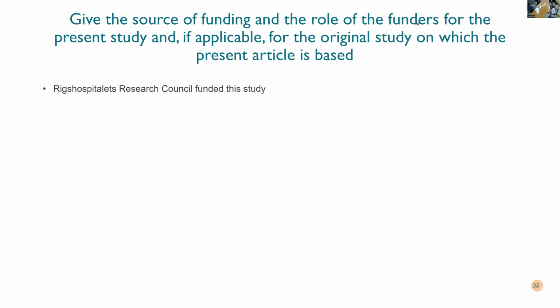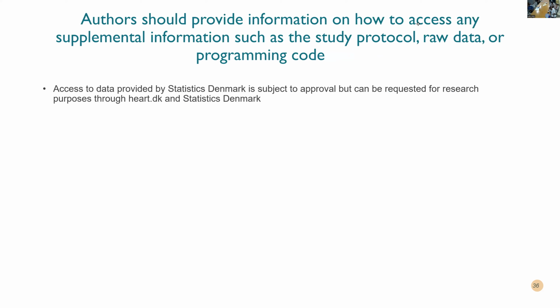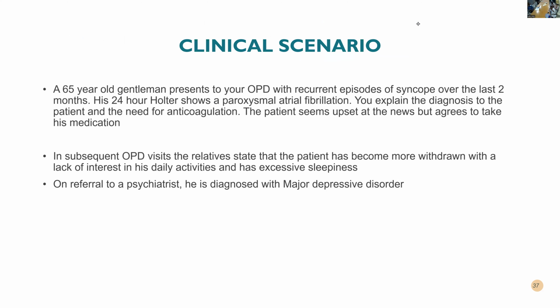The source of funding and the role of the funders: this was the Danish Hospital Research Council, which funded the study. They did not have any role in the publication of the data itself. And the access to this data was provided by Statistics Denmark, which is subject to approval from the Danish Health Ministry. But if someone wishes to replicate the study, they can approach the same authority and gain access to the same data.